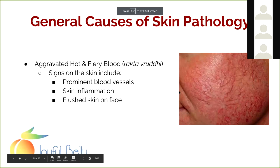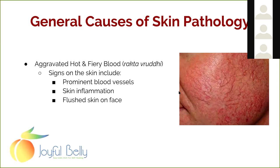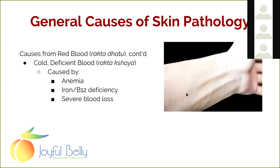So if rakta, the red part of the blood, has a lot of heat in it, has a lot of pitta in it, you'll see prominent blood vessels, skin inflammation, flushed skin on the face. And if the blood is very cold, you'll see this pale sign. Look at this skin here, looks more anemic, very pale. There could be even blood loss. And this is also a sign of cold skin. Although cold skin that's due to stagnancy can also look a little bit bluish as well.